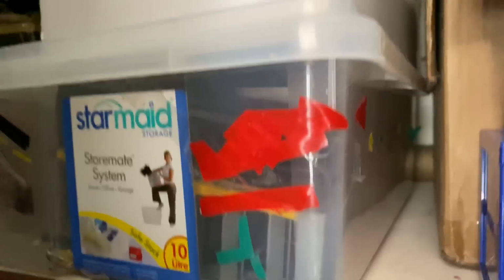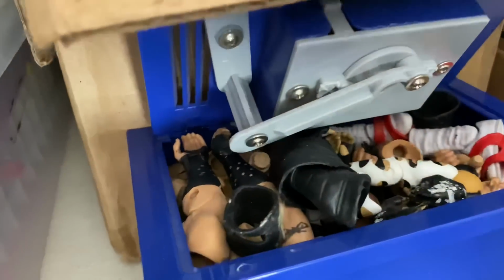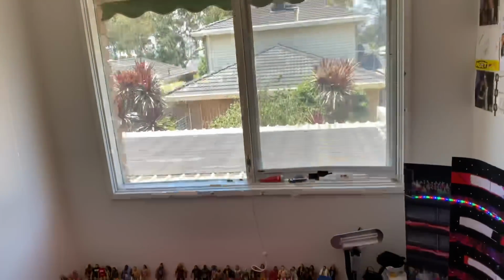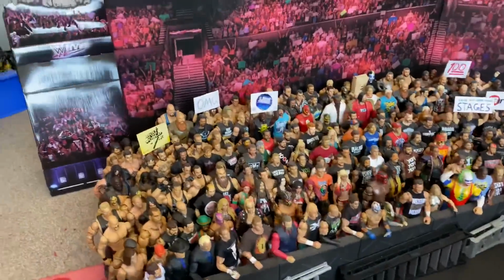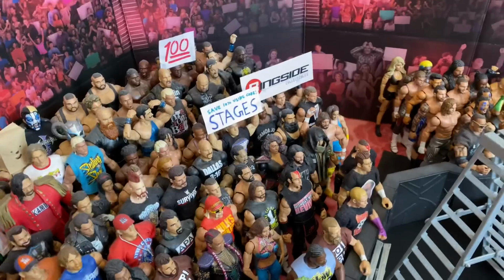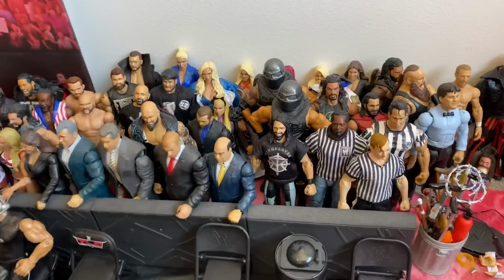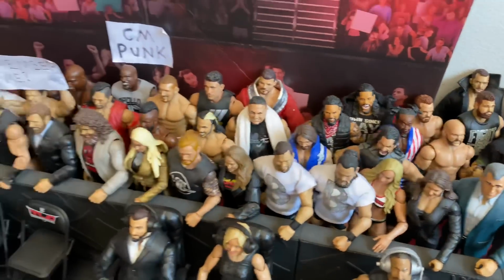We have all our ladders in this, and a bunch of fodder pieces, heads, arms, hands, all that stuff in here. Getting into the arena, we have this massive window right here, and in the arena we have this massive crowd full of figures. Honestly, so many figures in here, a lot of them basics, some even elites, and a very nice crowd. Over here we have some of the current day stars chilling in the crowd waiting to be used.